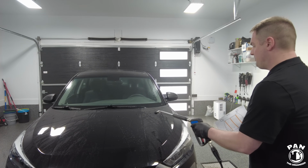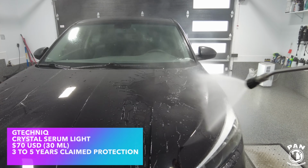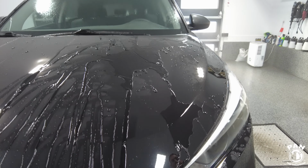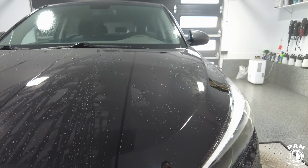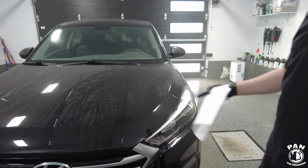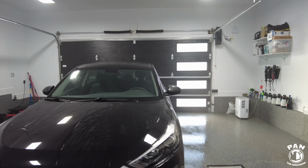And on the fourth part of the front hood, here we have G-Technic Crystal Serum Light, or CSL. Super fast sheeting, very, very nice round water beads. So this is what I was saying. CSL, in theory, you only need 1 layer of this and you would top it with 2 layers of Exo V4, its topper. But I mean, just this layer alone performing super well. Nice water beading, nice water sheeting. So absolutely no problem. All 4 full-blown coatings are doing quite well.